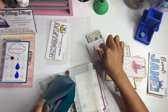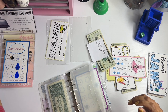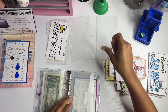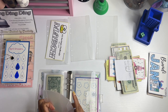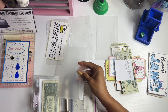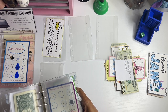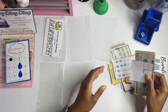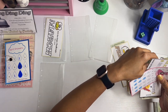Okay, but while we're here, let's do this. So I had some rollover from my wallet. If you watched my last cash stuffing, then you saw that because I was trying to figure out what to do with it. So let's put it here. This is what we're going to do. Okay, so... 1, 2, 3. Okay, I'm going to stop doing that for right now. So this one we're going to do last.